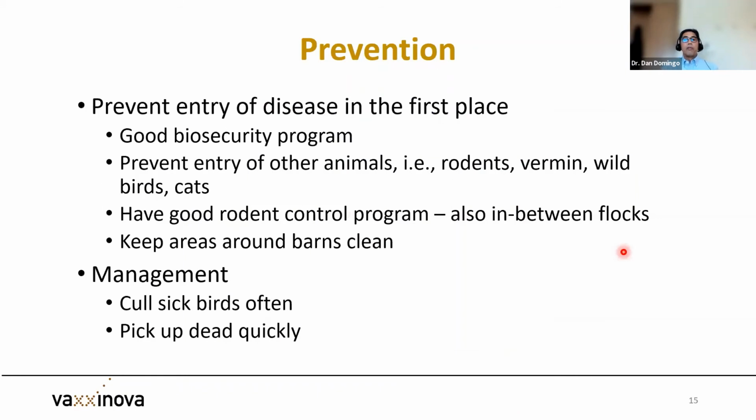Now, let's talk about prevention. Prevention of fowl cholera starts with preventing entry of the disease in the first place. Like any other disease, a good biosecurity program is important. So that means preventing entry of other animals, whether it's rodents, vermin, or wild birds. Protect that environment, making sure that no other animals can enter your barn, no other birds.